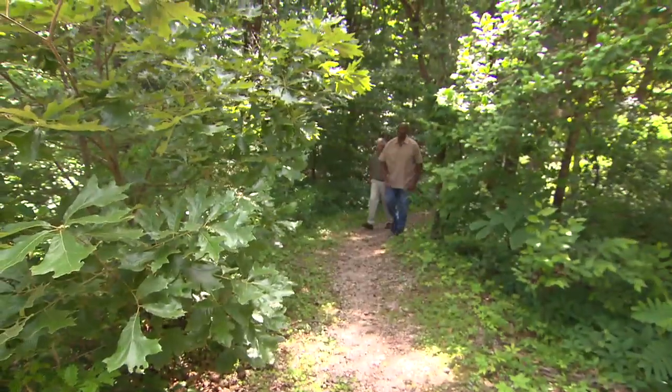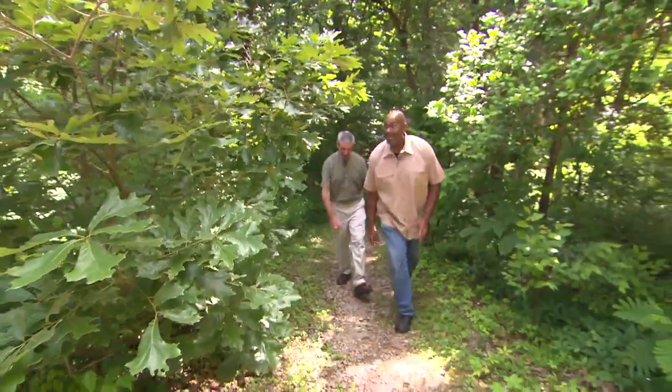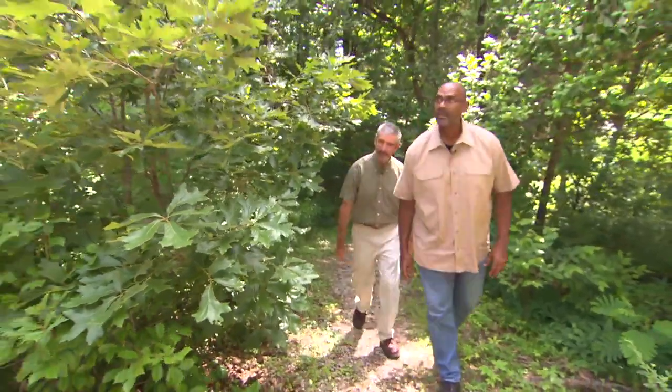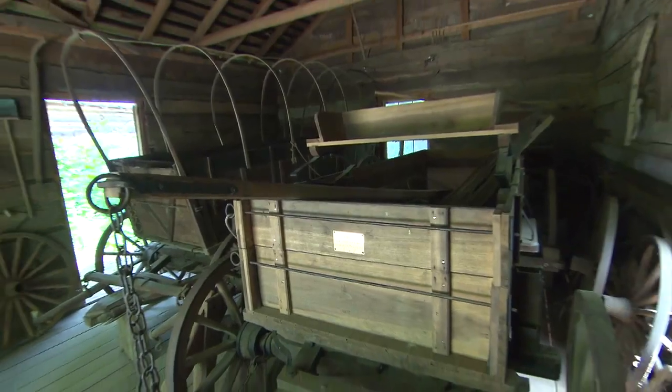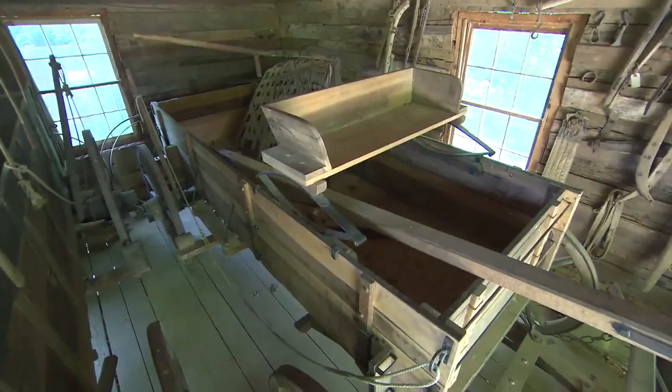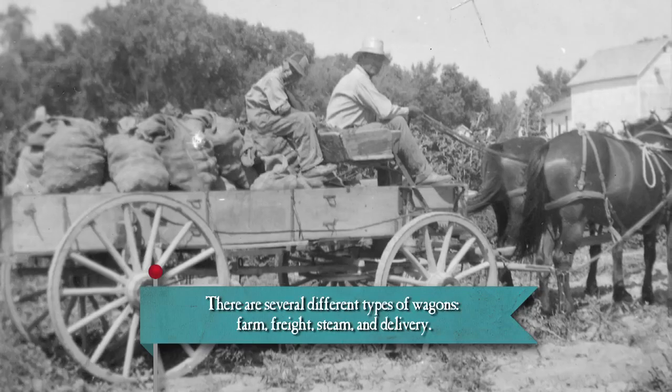All right, so what is this cabin that we're walking up on now? This is our wagon shed. The wagon shed. We store two of our wagons in it. The one on the right there, we call it the Judd Nelson wagon, and it was made by Judd Nelson for Foxfire. Okay. Made the entire thing himself. He was a master blacksmith.